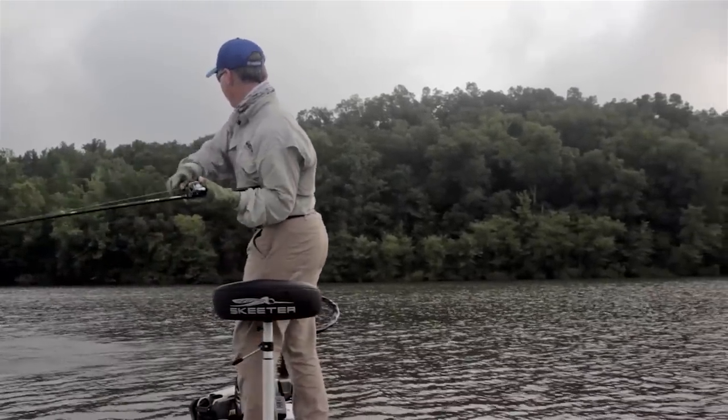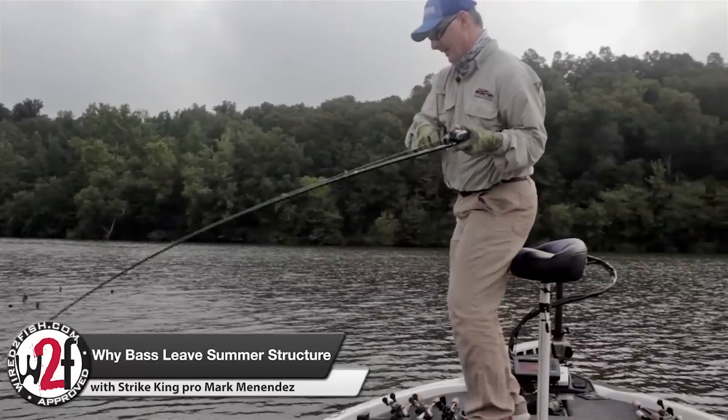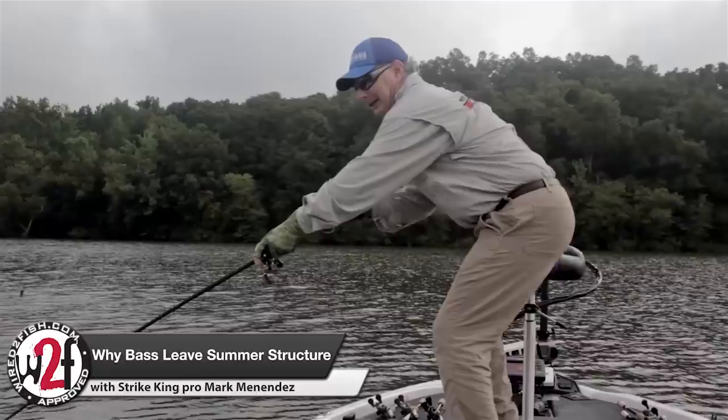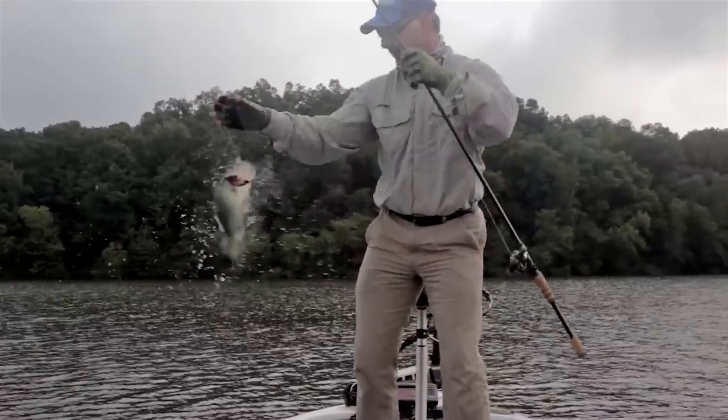That's a good fish there. That's a decent fish right there. He hit that thing like a spinnerbait. Golly, he hit it like a spinnerbait. He's not that big, but a little keeper bass.